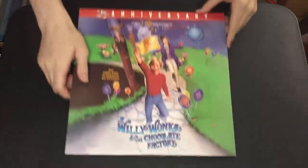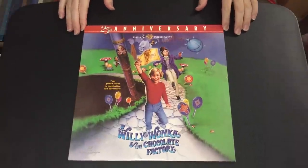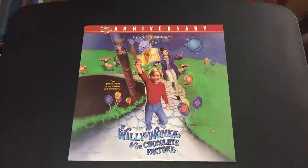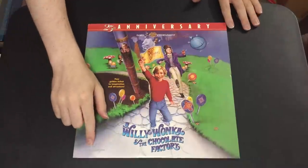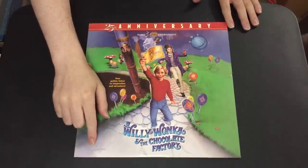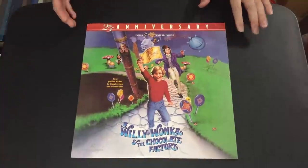Next up from 1971 is Willy Wonka and the Chocolate Factory, Warner Brothers letterbox reissue for the 25th anniversary. Nice custom artwork. I really like the usage of color and the layout and everything. And they do actually indicate it's widescreen, which you can barely tell because the printing doesn't really stick out from the jacket, but it is letterboxed.